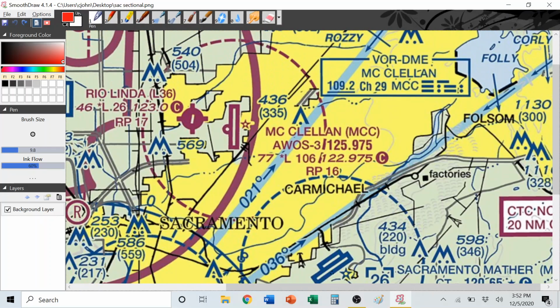I'm not going to dwell on these too much because there's a lot of redundancy here, but let's look at McClellan. Here's the identifier. The AWOS is on 125.975, 77 feet above sea level. Pilot controlled lighting, 10,600 feet is the runway length, the only runway length. 122.975 CTAF, there is no tower, and right-hand pattern for runway 16. You'll notice we also have a rotating beacon right there.